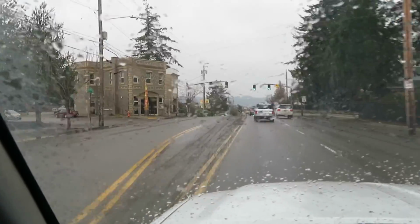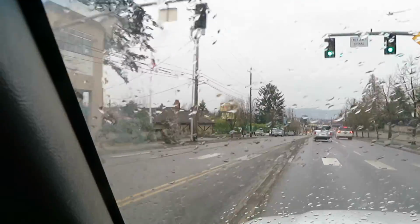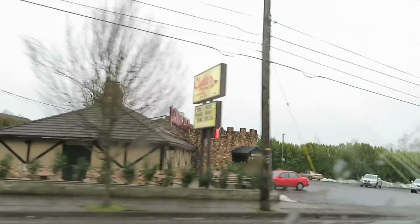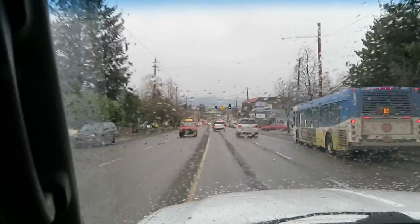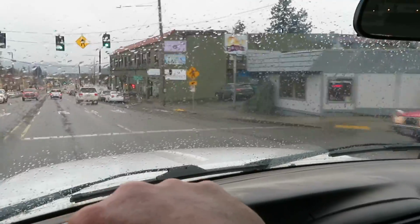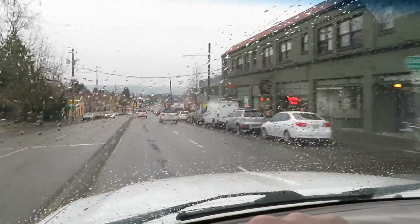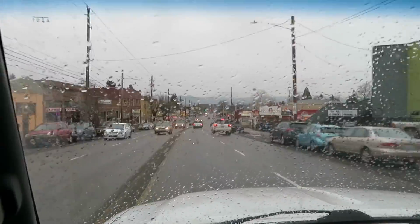Here is kind of an interesting fire station on our left. And there is the old prime rib. Now it's called Clyde's Prime Rib, but it used to just be the prime rib. Great place in town. Here is Dew's Grill on our right. Fantastic place to eat. We're coming down the hill now into the Hollywood district.